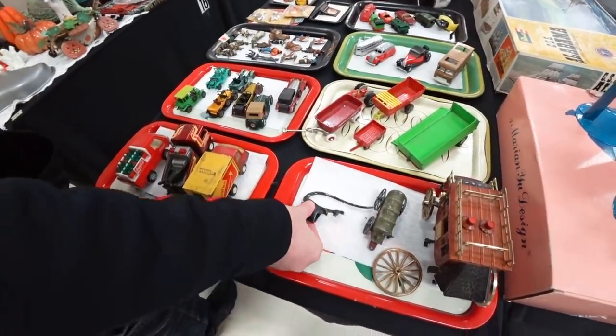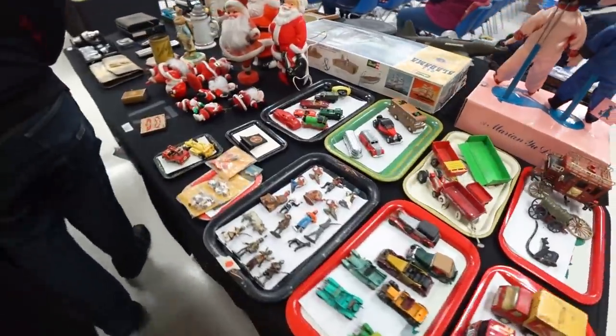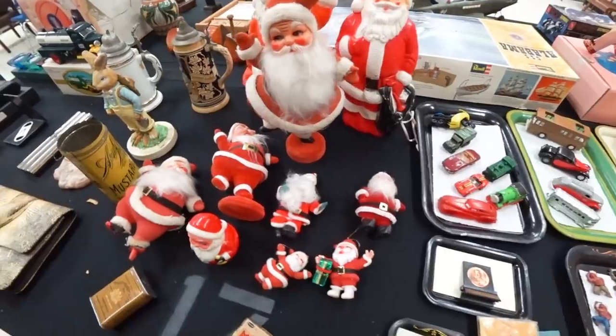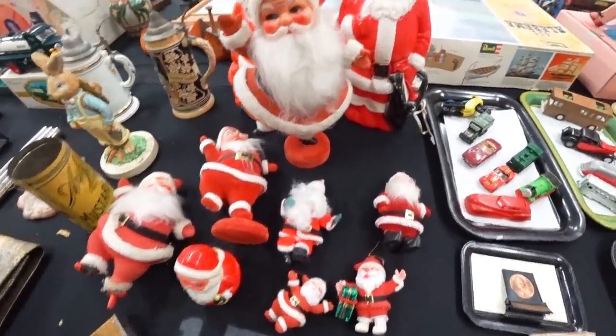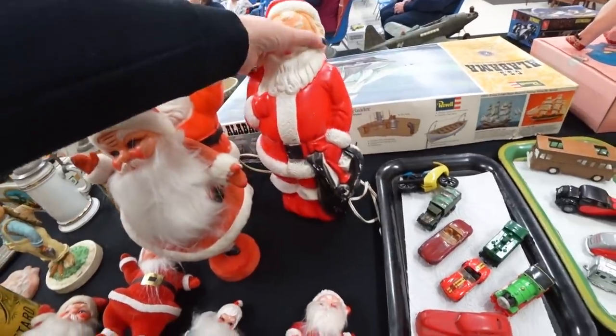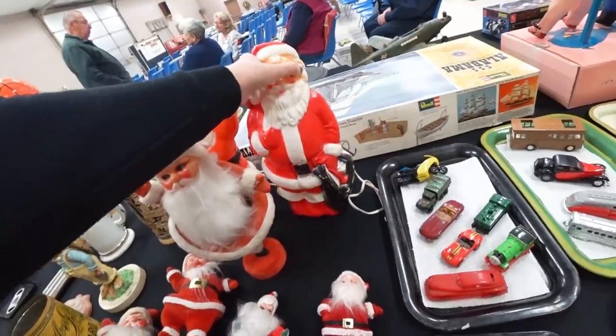Little kangaroo. Okay, they're just like old toys. Oh my gosh, look at all of the vintage Santa Clauses. This one's actually a small blue mold that lights up.